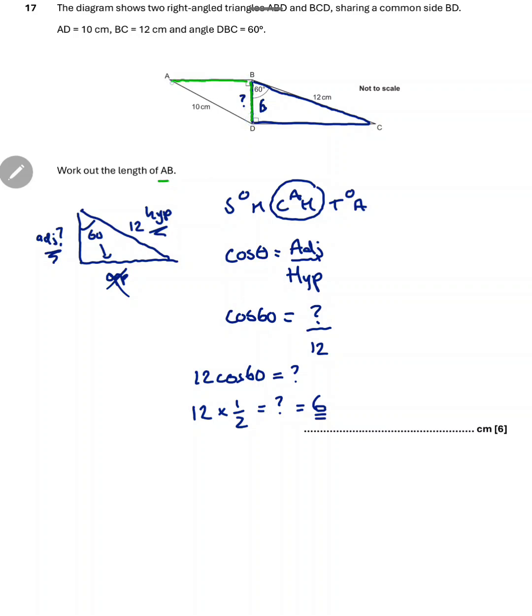So now I'm working on this triangle on the left. I've not left much space, but I guess I could work this at the top. I know that this is 6. I'm trying to find this. This is Pythagoras all day long, so shorter sides are A and B. Longest side is C. So now I'm just going to write down Pythagoras' theorem. A squared plus B squared equals C squared. Substituting in, A is my 6 that I just found. B is unknown. And C is 10.